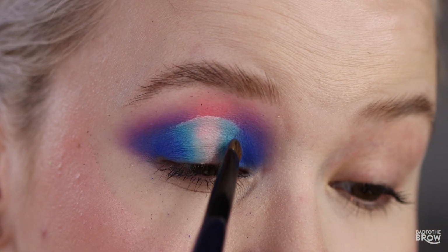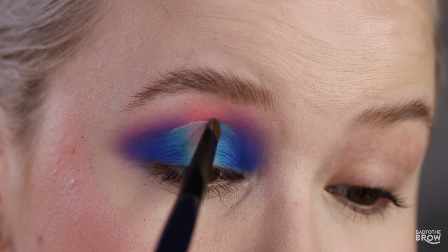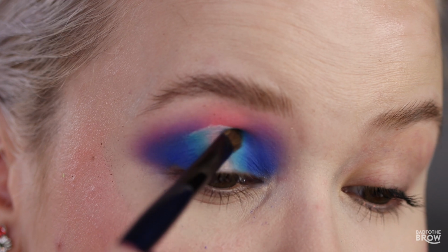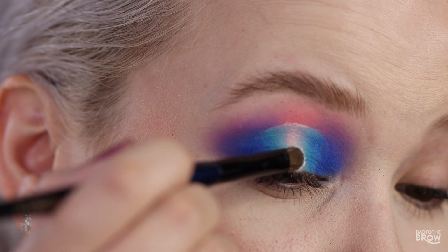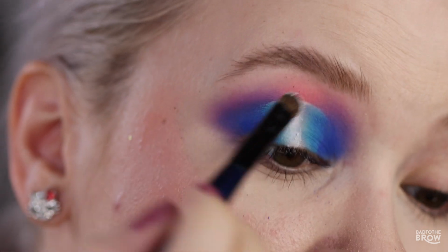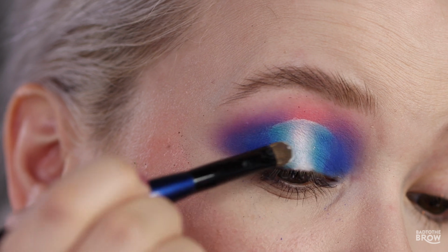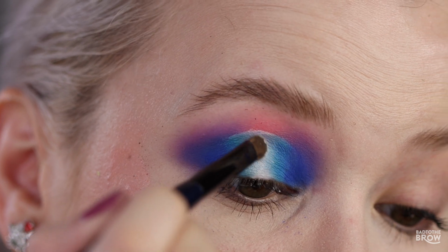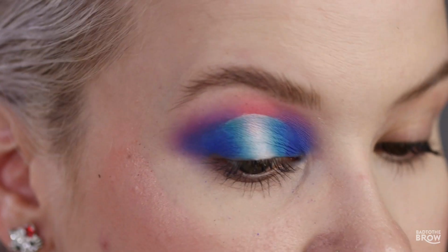Same thing on this side, just a tiny bit of it on the brush. Back in with Perplex. And right down the center I'm going in with Reality, which is the white. And I'm going to try to blend it in. Oh, that's nice. That's really fun.